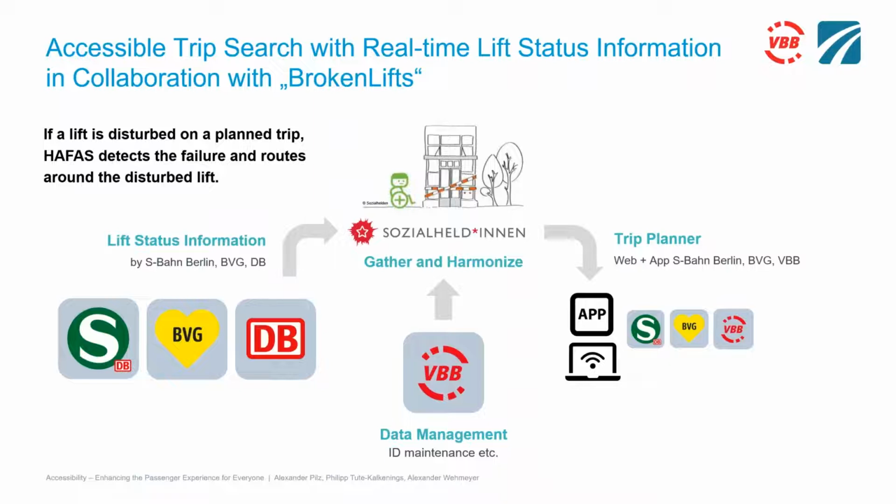And the result is that we do have a harmonized feed for all the elevators in our area, and we deliver it back to the trip planners from S-Bahn and BVG and Deutsche Bahn and our own trip planner. We are also offering an API and an RSS feed for that, so that third parties can develop their own services on that base. It was a hard job. It took a lot of time to bring this information into a routing.